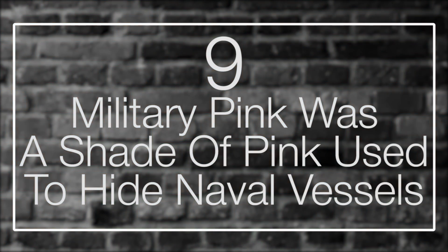Number 9. Military pink was a shade of pink used to hide naval vessels. The very idea of camouflage is that it's a method of blending in. Jungle camouflage is green because jungles are typically green. Desert camouflage is brown and beige for similar reasons, but Mountbatten pink is an exception to the rule that camouflage should actually blend in with something naturally.